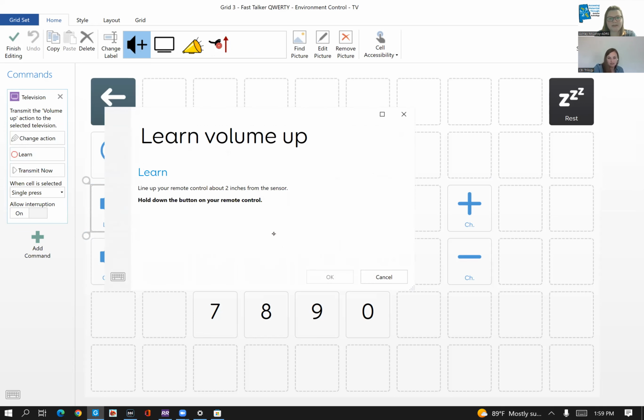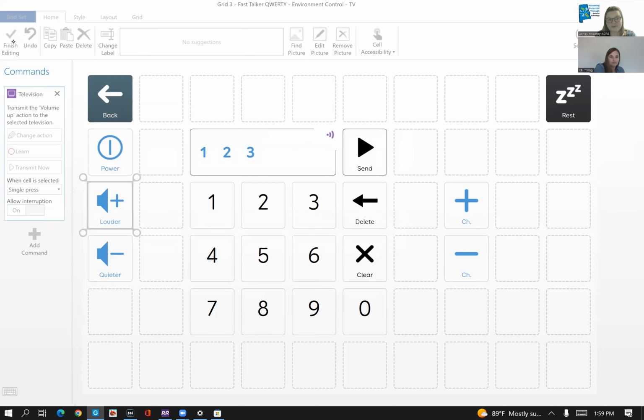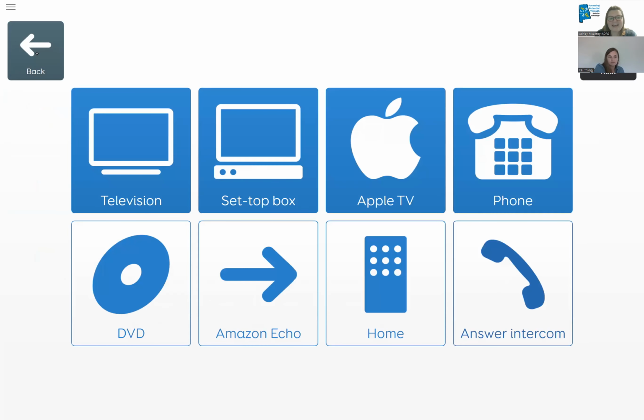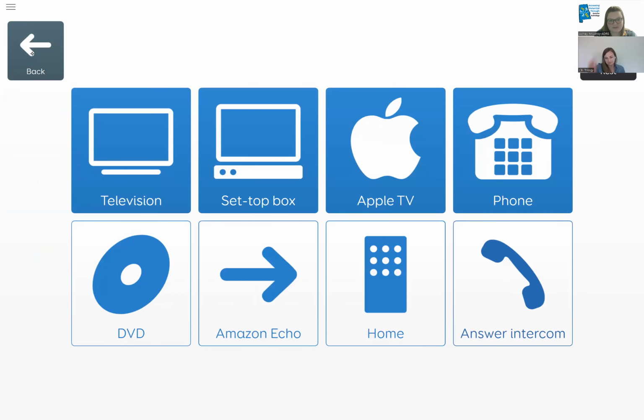And so what Lane did is she went ahead and went into the Fast Talker grid set and then found a television page, which is already set up to recognize television commands from your default television device. And so she's going in and now she's teaching it specifically to her remote which IR signal to send.